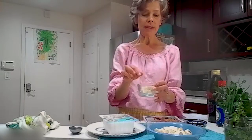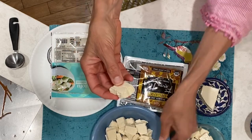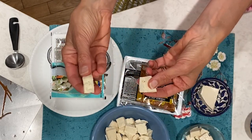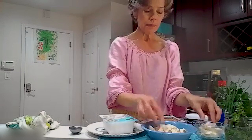For some preparations, you have to press that. We'll talk about that in a minute. After you press it, this is some firm tofu that I've pressed. You can sort of see here that the one here has more water than this one. This one's a little more firm, with less water, and you can use it for different preparations as well.